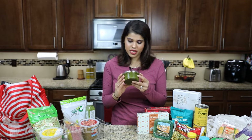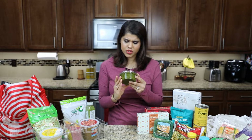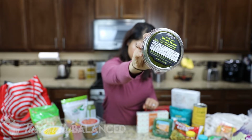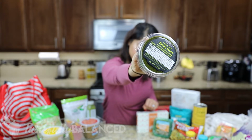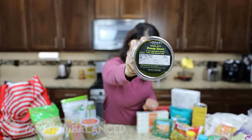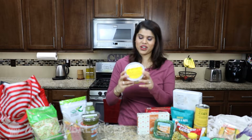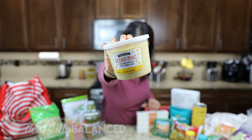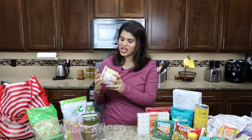I might not be pronouncing this right, but zhug sauce, a very spicy green herbal sauce with Yemeni roots. So this has cilantro, canola oil, jalapeno peppers, chili flakes, garlic, cardamom, sea salt, and cumin seed. You guys already know how much I love my hot sauces, so I thought this would be perfect. This I'm very excited about. This is a brand new item at Trader Joe's and I'm very excited to try it out.